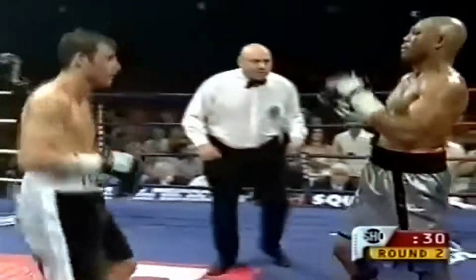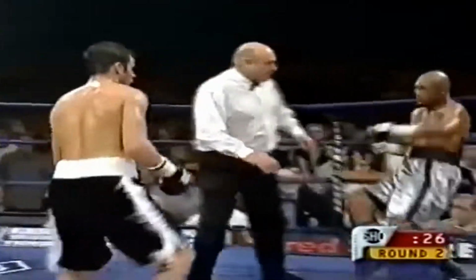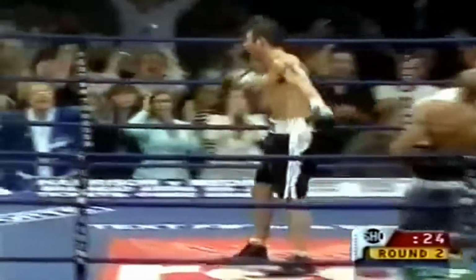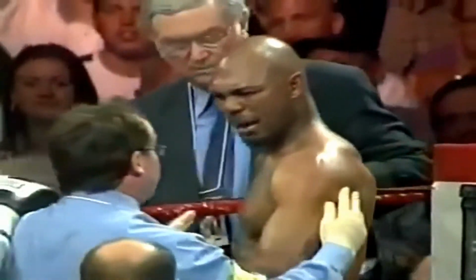Non-stop action. Calzaghe's throwing and missing a lot of punches, though. He has to be careful. It's all over. Dan Paris has stopped the fight near the end of round 2. As Mitchell bounced off the ropes, he says he's seen enough, and Calzaghe wins in a wild affair. Well, there will be some second guessing of that stoppage, to be sure.